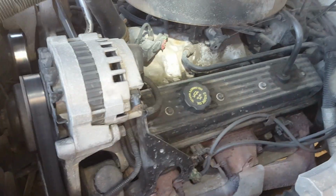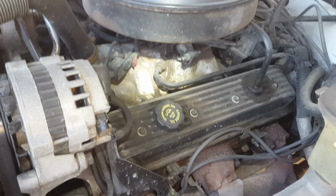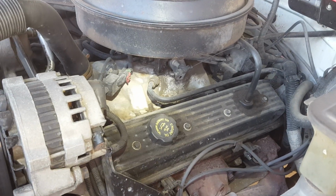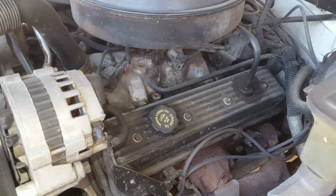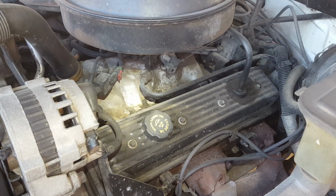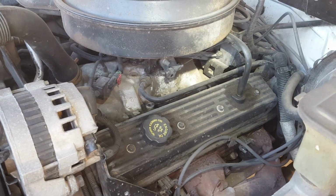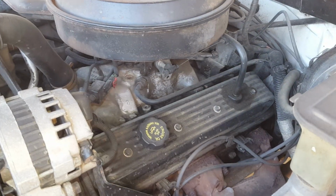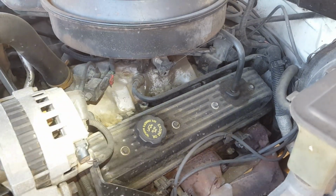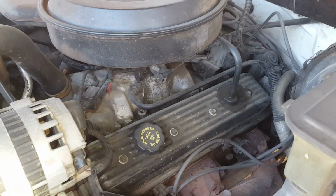So it's not a hard job to do. I've done it before on my truck. Matter of fact, I did it on the truck even though it didn't need them because I was stupid and I didn't realize it had a bad freeze plug on it. But it's definitely in need of the intake gaskets. I think they're all of like $6 and something on Rock Auto.